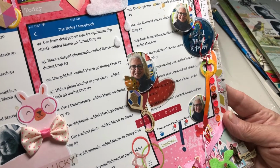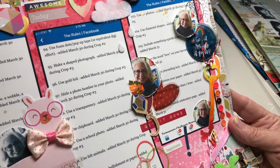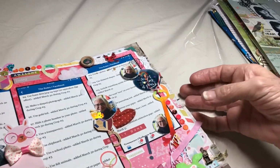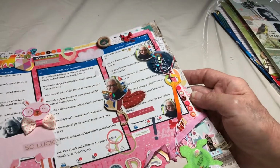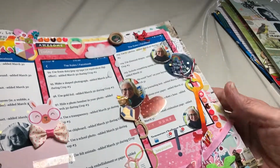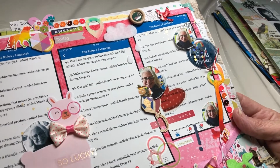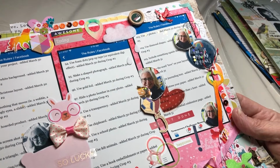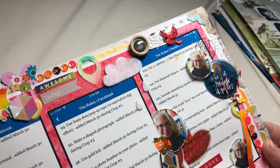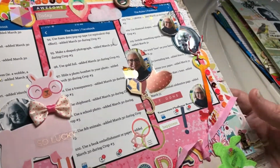And during the live crops, people could add rules, and Alice Bull of Scrap Happy, who hosted Calvinball this year and will in future years, was in a mood to just add any rule that anyone came up with. So on the last night, these 30 rules were added.